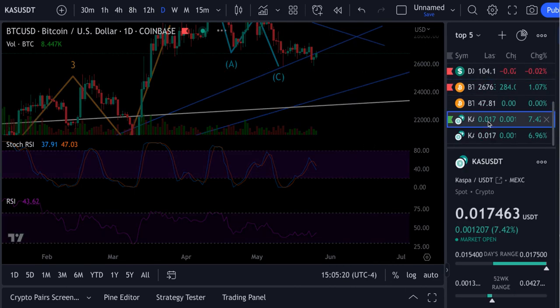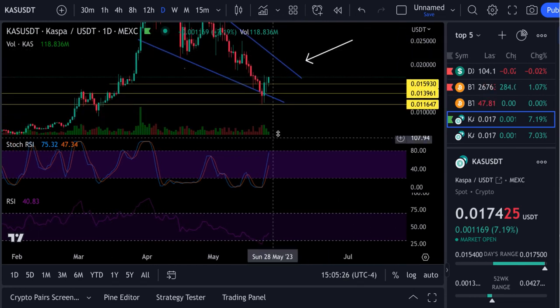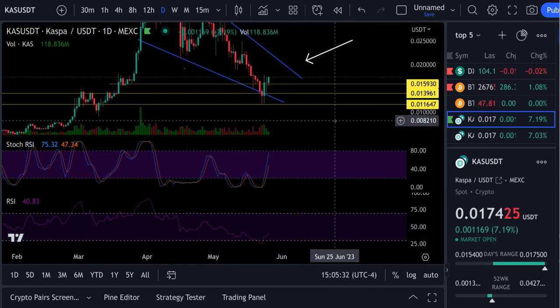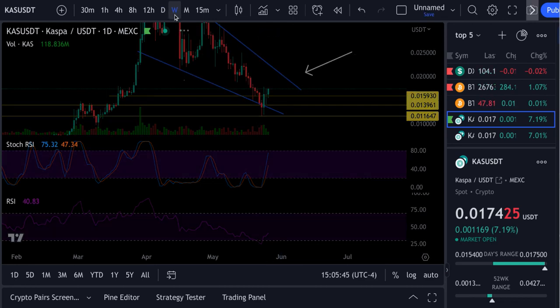If we get back to Kaspa, that's what we're all here for. Look at that daily RSI heading up. It's a little over halfway maybe. On the bottom, the regular RSI, we're only at a 40. So this thing could have a lot more legs left in it, right? And I would expect, like I said, that next real resistance to come in at 2 cents, right around the 2 cent mark.